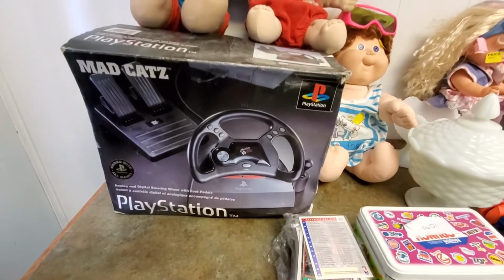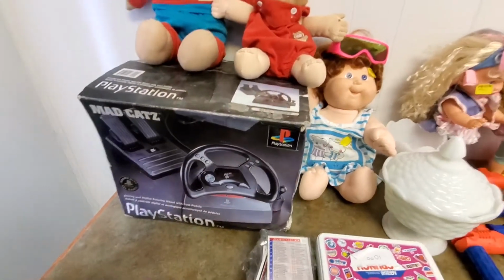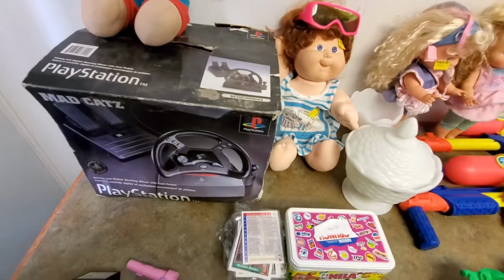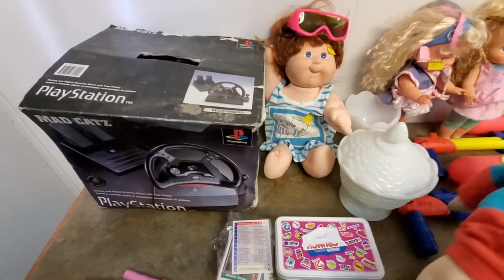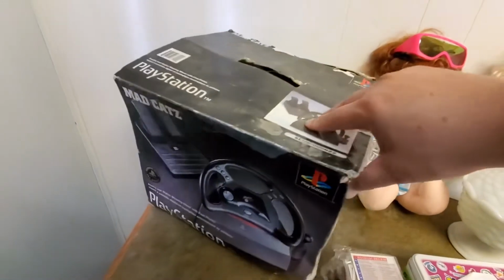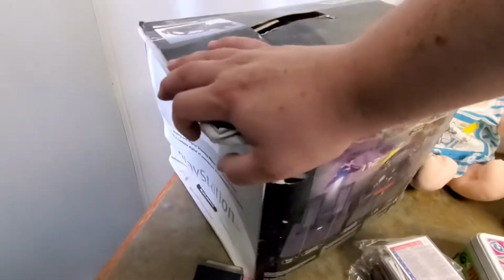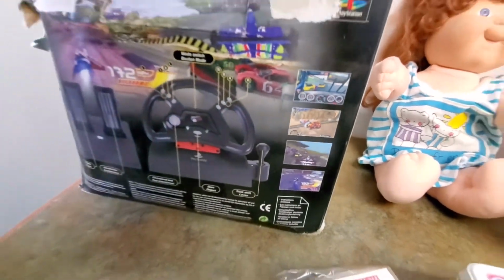It's the steering wheel and pedals to the original PlayStation, and it is complete in the box. The box itself has seen better days, but this was absolutely phenomenal. I think it's only worth about $20, $25, but I'm keeping this. I'm not selling this at all whatsoever. I mean, the graphics on the box take you back to the early 90s when we all had PlayStations and we thought we were the coolest kids on the block.